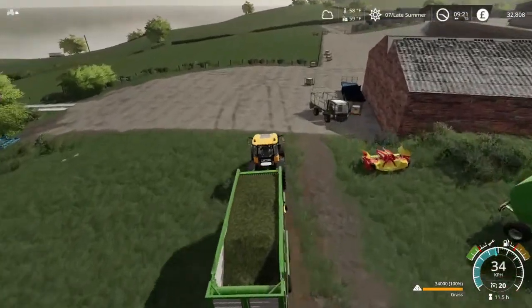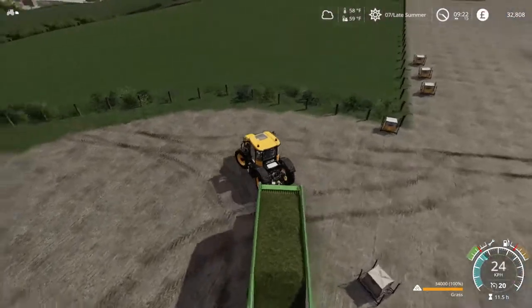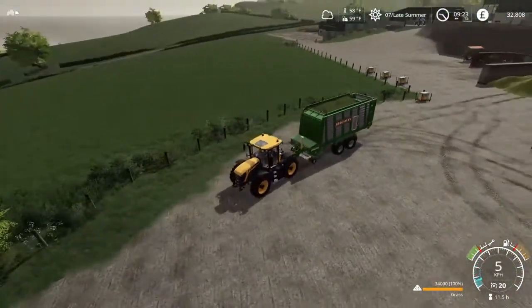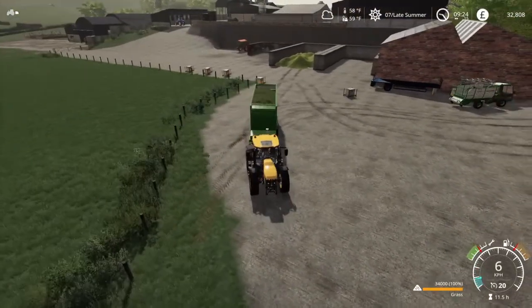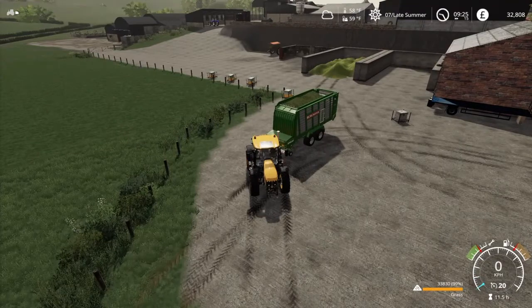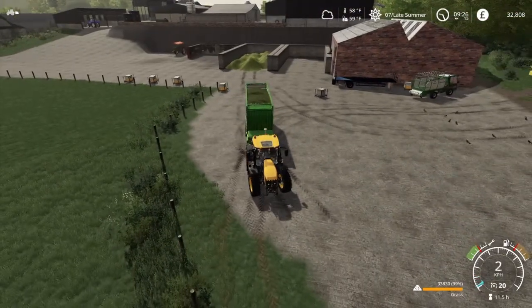So we just have that one little strip left to do on that field. That's not going to be hard to do. Maybe I'll just pick that up with the Lindner. No sense of bringing this all the way back over there. I feel like this is probably a good way to wrap up this episode. If I can figure out how to back this up.